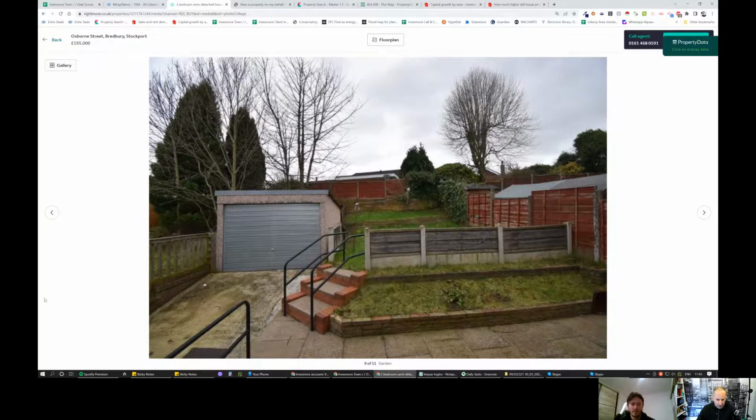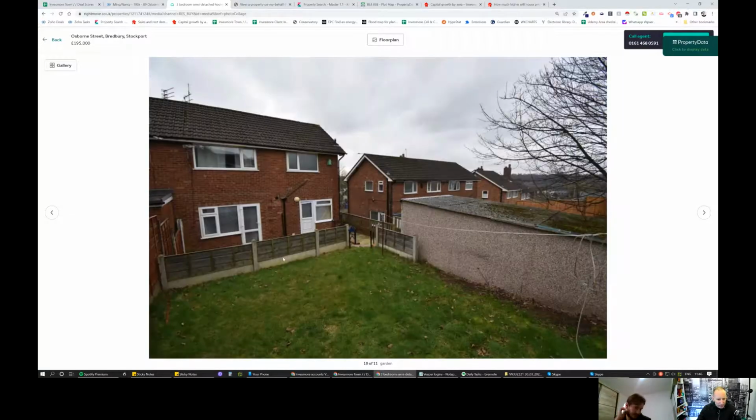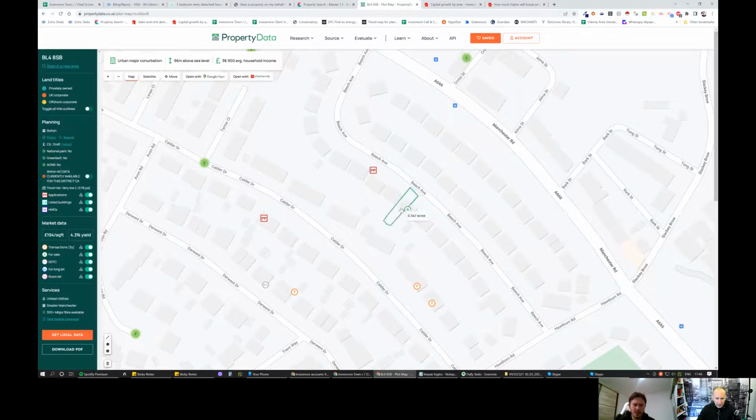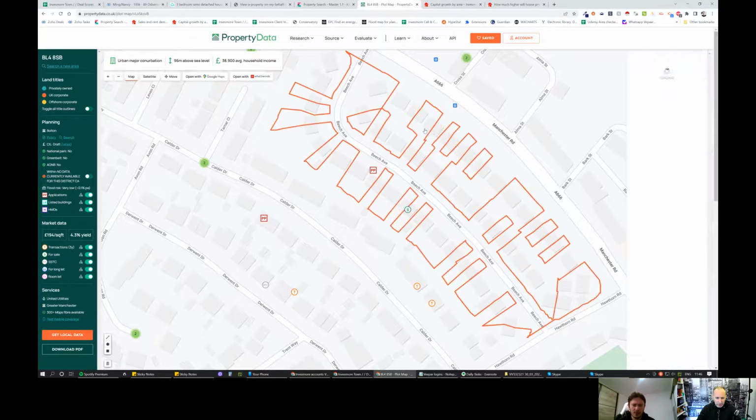Anyway, right. Obviously, all this needs a good clean. It'll come up nicely. I'm always a bit suspect with sloped gardens, but, you know, it's okay. It is what it is. And good concrete tiles on the roof. And this is ex-local authority, I assume. Yes, it is. How do I know that? Because everything in the red border shows local authority.